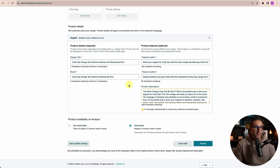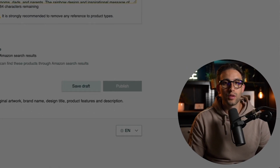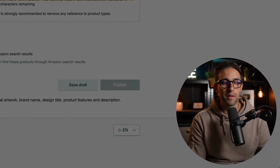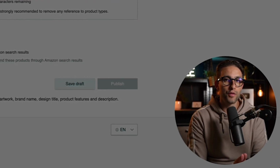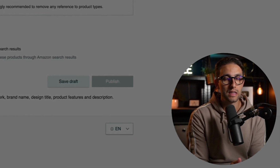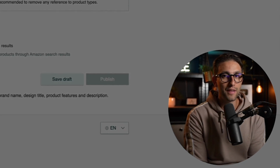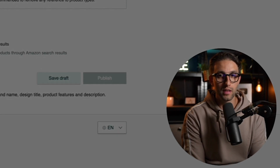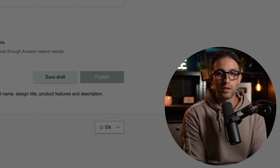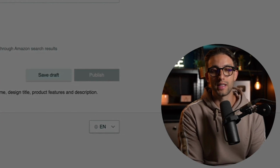And once you check everything and it all looks good, you can go ahead and click on publish and click on publish again. The design usually takes around about 10 minutes or even less to go from under review to either processing or rejected, either immediately after 10 minutes or it stays under review if there's an issue with the keywords. Other than that, if there's no issues, you can expect the design to go through to processing and it should go live within the next hour or so.